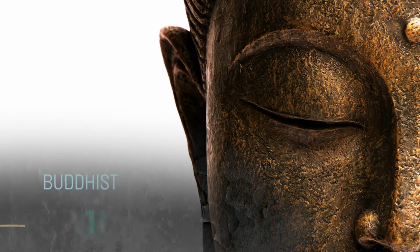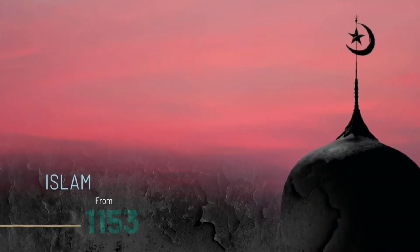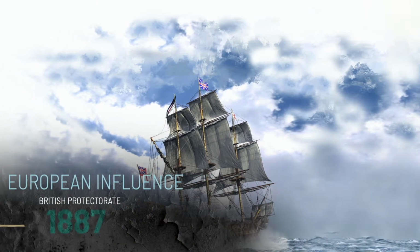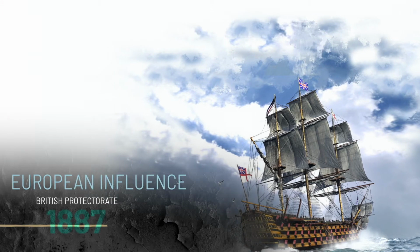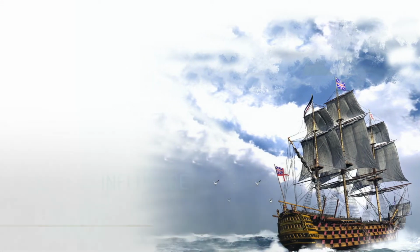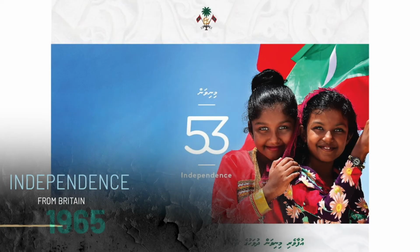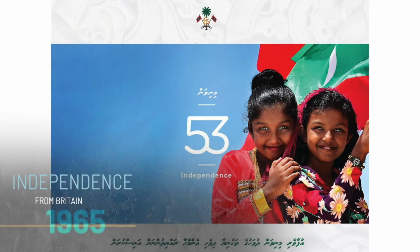The country followed Buddhist teachings until the last Buddhist king of the Maldives, Goway, converted to Islam in the year 1153. From the mid-16th century, the region came under the increasing influence of European colonial powers, with the Maldives becoming a British protectorate in 1887. Independence from the United Kingdom came in 1965, with the Presidential Republic being established in 1968. The country is currently again part of the British Commonwealth.